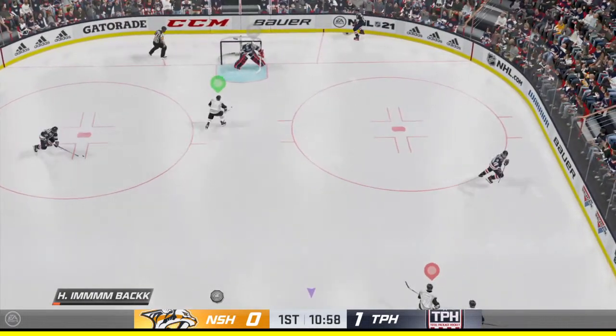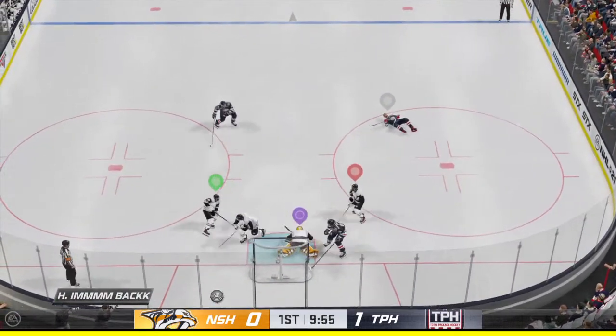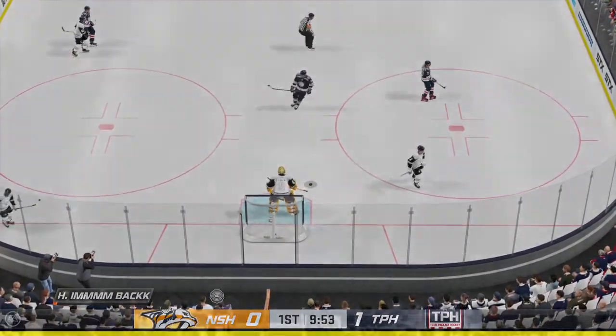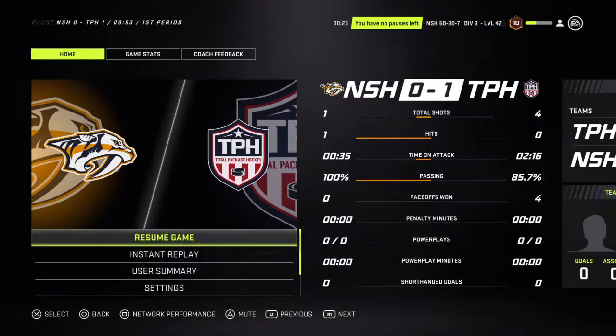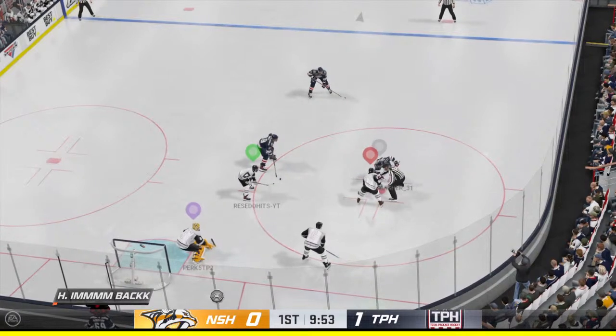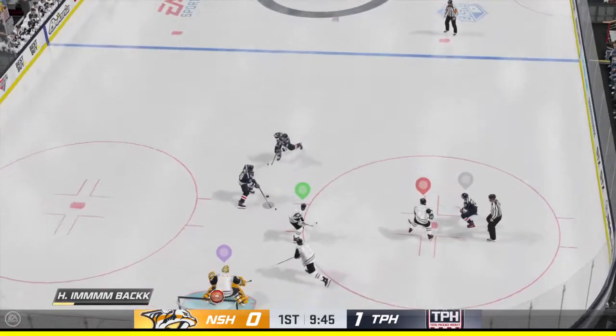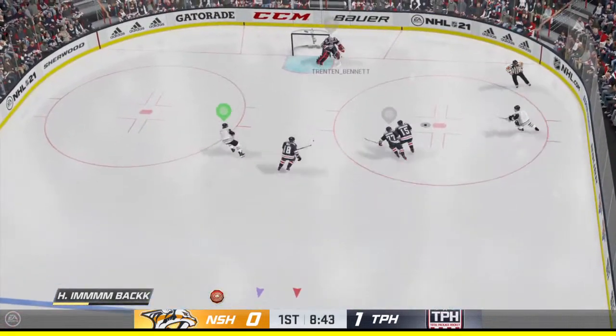Nasher's taking it from his own end. Kitchener's in now. Betty Valise. Sends the pass over. And he comes up with it. Mark of this period. Kitchener's up one zip. Nasher's won the draw here in the offensive zone. The Predators get a hold of the puck along the boards. Nashville's got it in their own zone. And he slides it quickly to Demand.